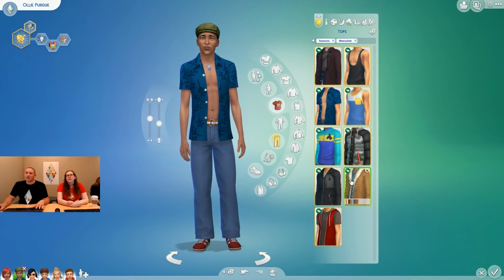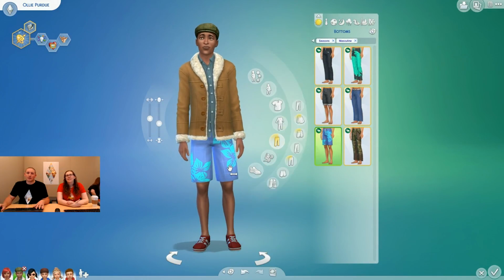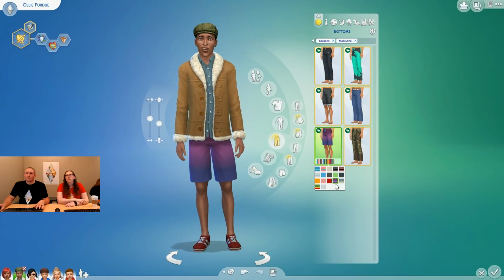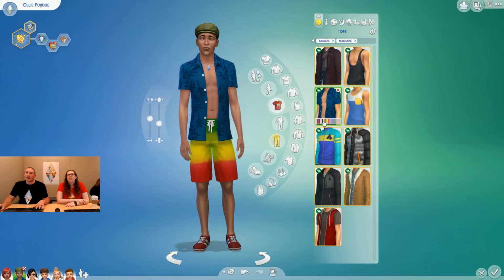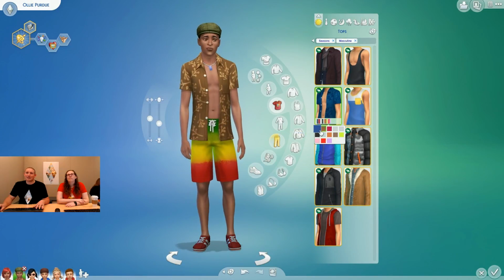Let's go back to my favorite, of course, and then we'll swap through some of the pants. We have some board shorts here. I think the second swatch is really nice. The pink and the teal go really well together. Good combination. Got some ombres at the bottom. Let's complete the attire. Let's get a little brown in there. There you go. It works. He's ready for the beach.